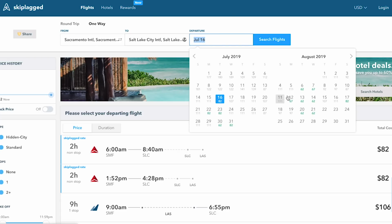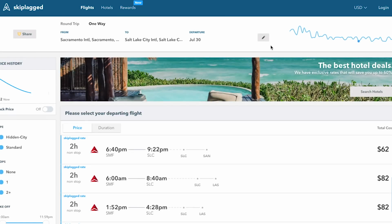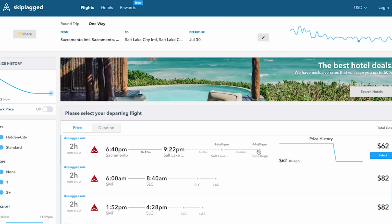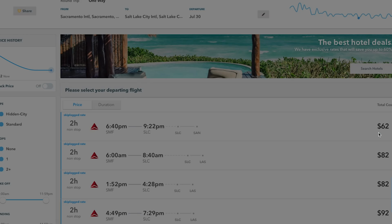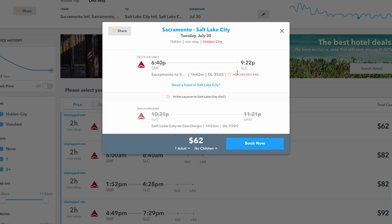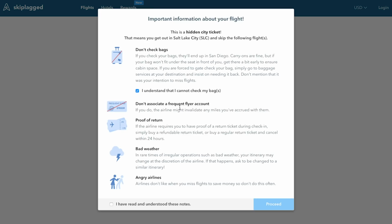You can also check the calendar if you're not restricted to dates. Pick the cheapest dates, Sacramento to San Diego for $62, where if you bought the direct flight, that would be $111. Now let's buy it and see what happens. It reminds you, no checked luggage, because if you do check a bag, it goes to your end destination when you actually want to get off in Salt Lake City. When you go to purchase it, it reminds you again. It also gives you other guidelines to help you just not have any hiccups on your way.